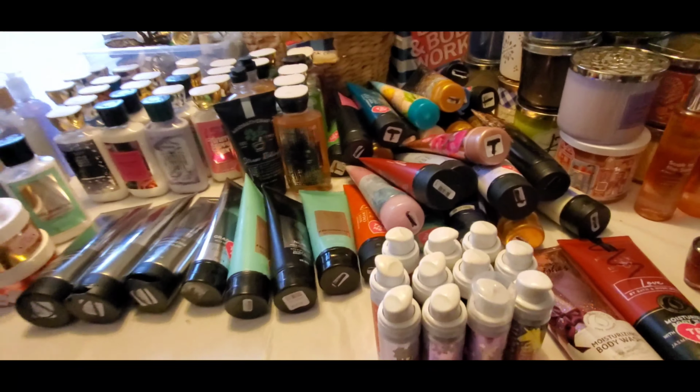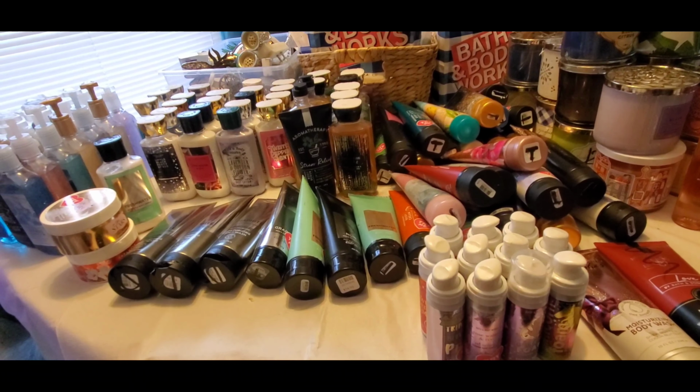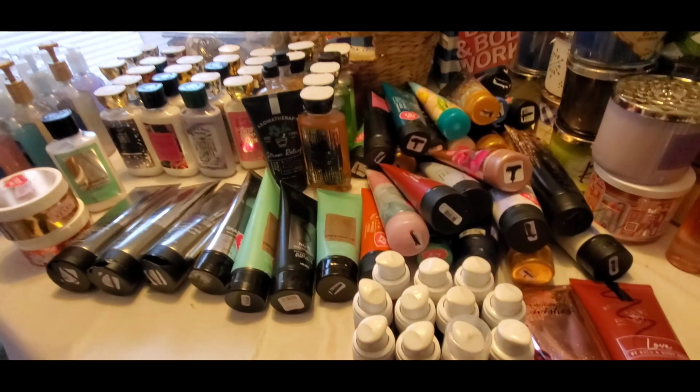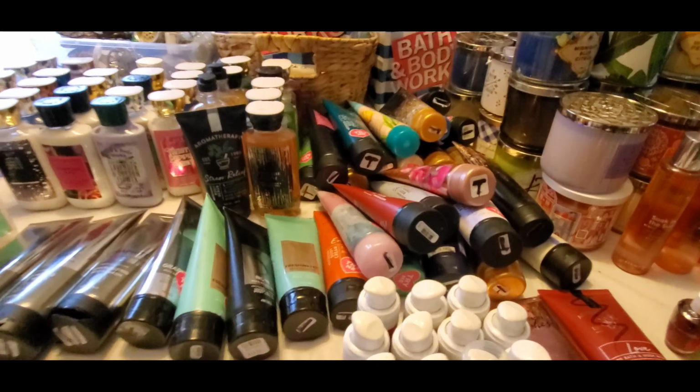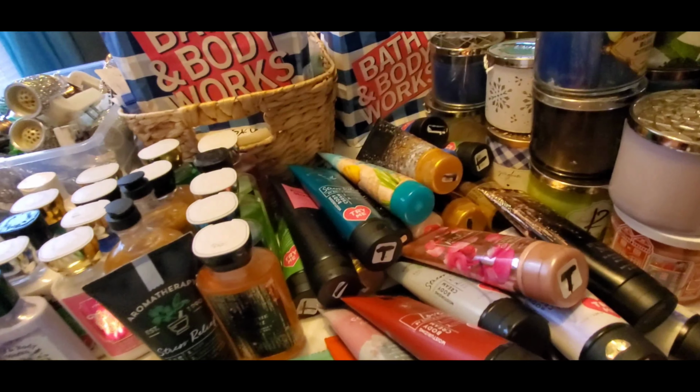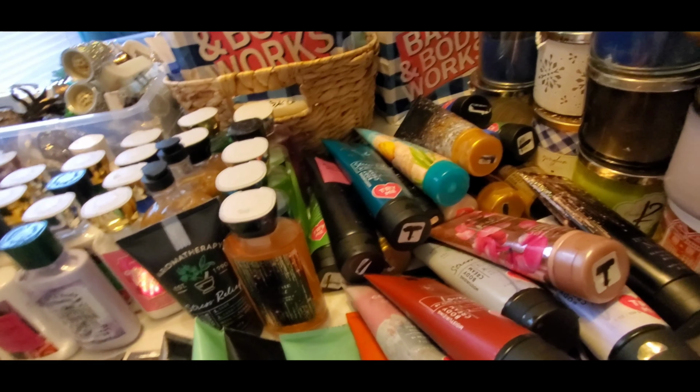And I think that is going to be it. I wish I had my bag of empty jars so I could show you that you can just drop that right on in there. So let's see what we can fit in this box.